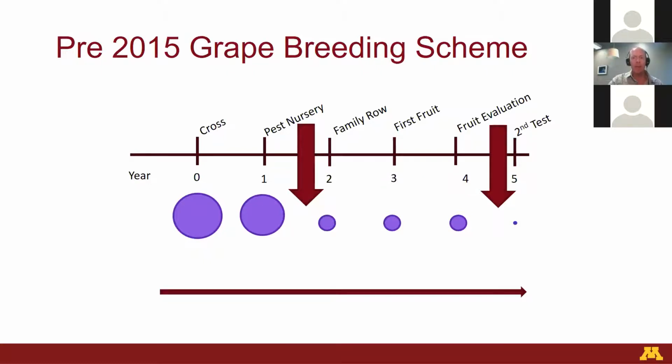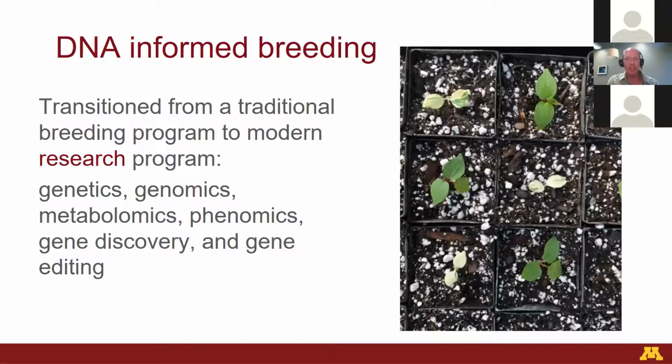Well, now that we have better DNA technologies and the pricing has come down for sequencing, some of you maybe have sequenced your own genome, like doing ancestry.com or 23andMe. We're doing something similar with grapes. And so in the last 6 years, we've transitioned from a strictly traditional breeding program to one that uses modern research techniques, including genetics, genomics, metabolomics, phenomics, gene discovery, and in the future gene editing to give us a better understanding of the genes that we're identifying.